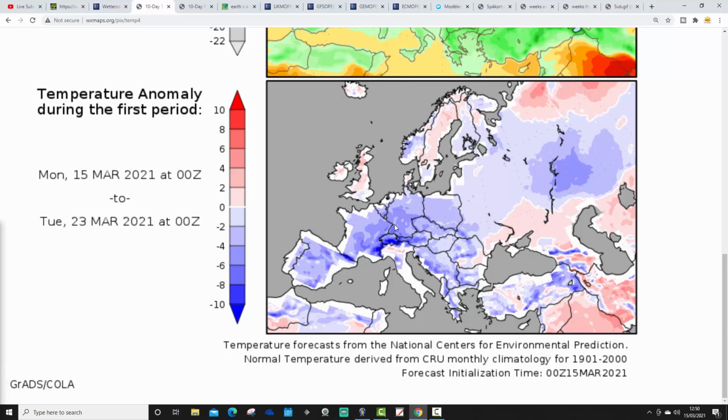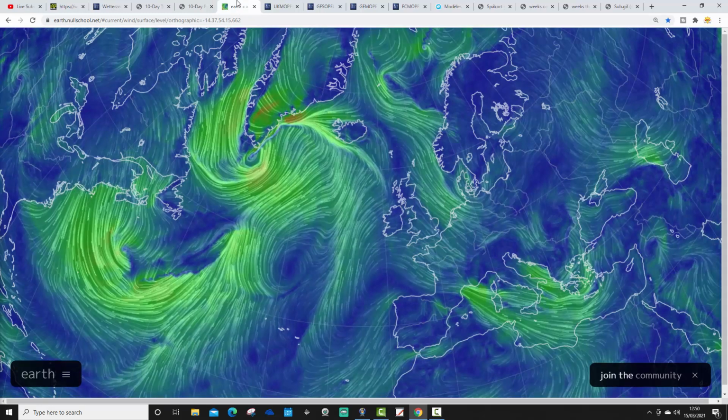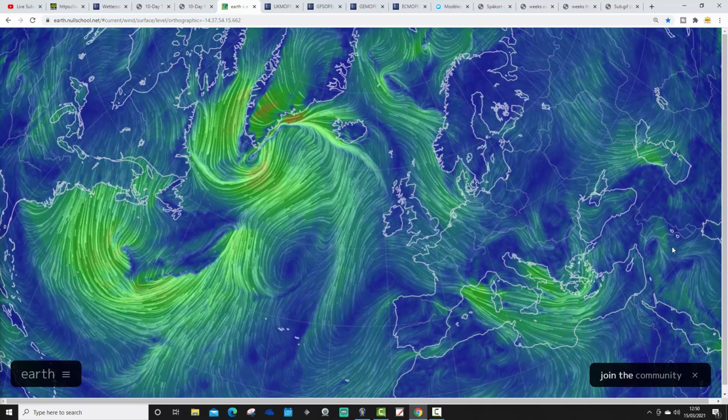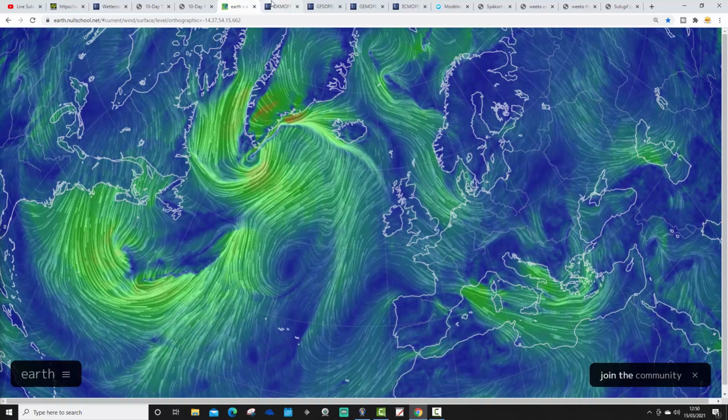So most parts of Europe are looking significantly cold on average. We're just on the very edge of that. Precipitation anomalies from the 15th to 23rd of March could be drier than average, significantly so, especially for more western areas. Here's the latest wind flow map from earthnullschool.net, showing that high pressure is ridging up from the southwest, so it should be turning drier over the coming days, and indeed it will be.